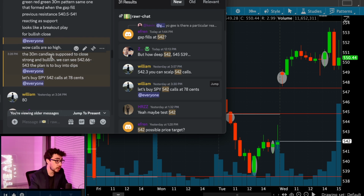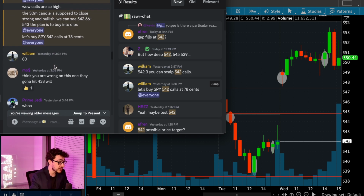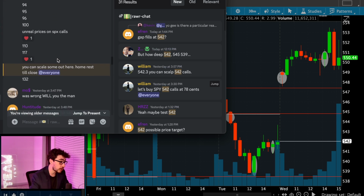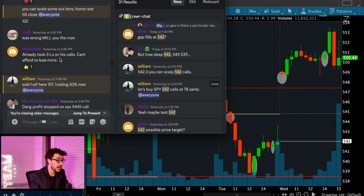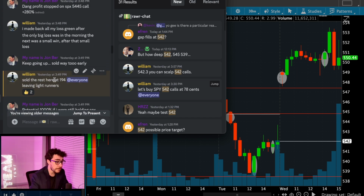So I explained that the 30-minute candle was supposed to close strong and bullish. I ended up buying 542 calls at 78 cents. I'm going to break down the trade for you here real quick. In terms of where I ended up getting out, I sold half at 157, and then we sold the rest towards the exact peak at 194. That's over 100% profit return at the speed of light in less than 20 minutes.